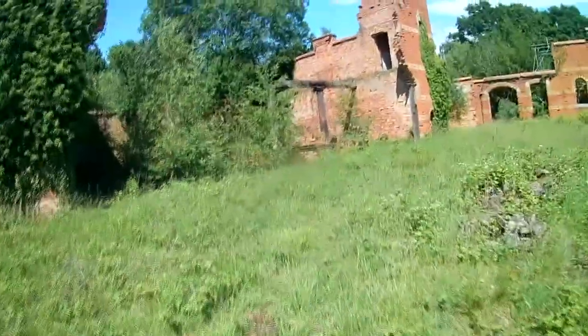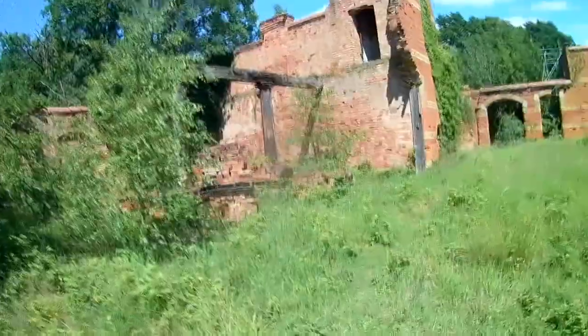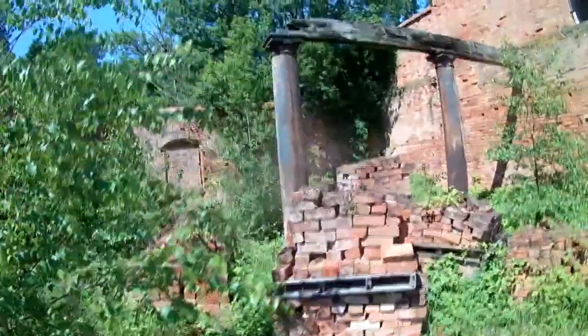Right. Let's go and walk over towards these pillars. Cast iron. Perhaps it was cheaper to do them from cast iron than stone. Obviously they might have been painted at some point as well. Now I found some more then.